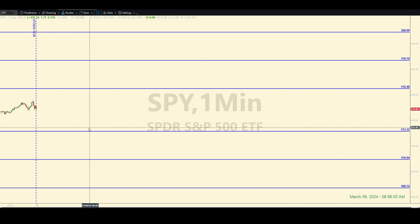The vertical line on the left is where the spiders closed yesterday, and you can look up in the upper left part of the screen. The green 516.60 that's moving is where the pre-market is now currently. Market opens in 30 minutes, 35 minutes or so, and we will check back after the market closes.